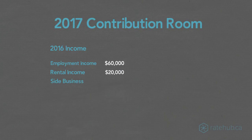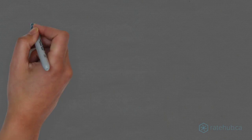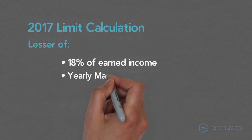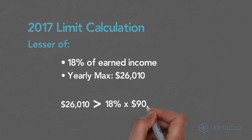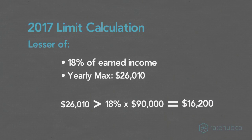$20,000 in rental income, $10,000 from a side business. Your total income for 2016 would be $90,000. Now, we can calculate our 2017 contribution limit. As we've learned, this is equal to the lesser of 18% of your earned income, or the yearly maximum contribution amount. Since the yearly maximum amount is $26,010, 18% of our earned income would be the lesser at just $16,200.